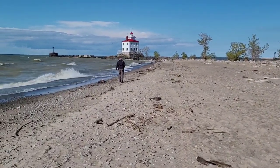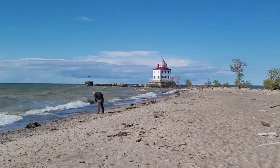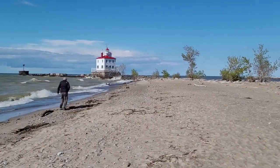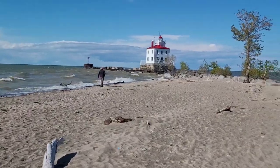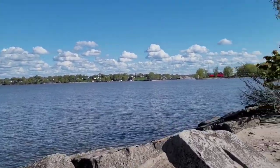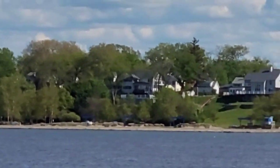Well, as we're coming out to the tip of the peninsula here, you can actually see Fairport Harbor on the other side here. Much calmer than the lake side. We walk across the peninsula now. It's only about 70 feet wide at this point. Much quieter on this side. I actually wish there was one of those viewfinders over here so you could see the village of Fairport Harbor. I'll zoom in.